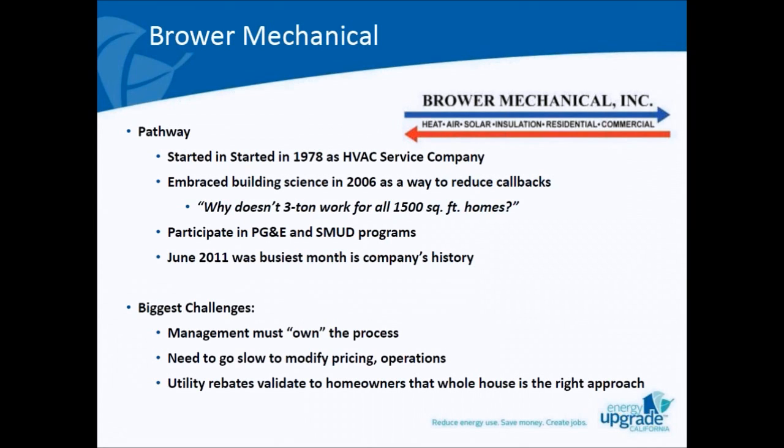The next contractor I'd like to feature is Brower Mechanical. This is another HVAC company that was interested in home performance, primarily to improve the comfort of people's homes. And as a result of participating in the rebate program, they had their busiest month in the company's history, June 2011, the year that they first started selling this rebate program. They were able to successfully introduce the rebate program to homeowners and get them excited about it as well.